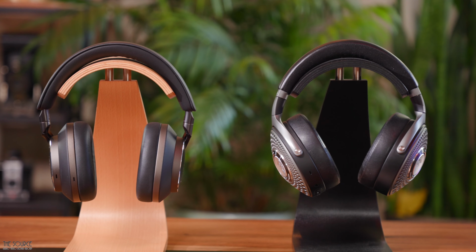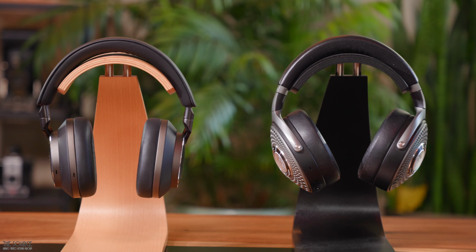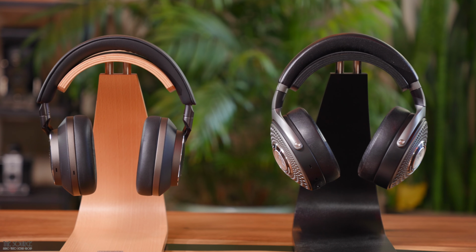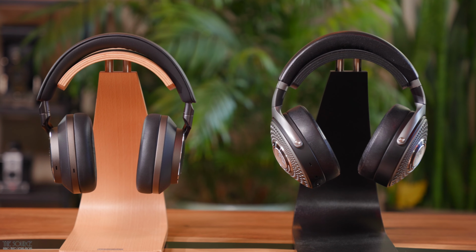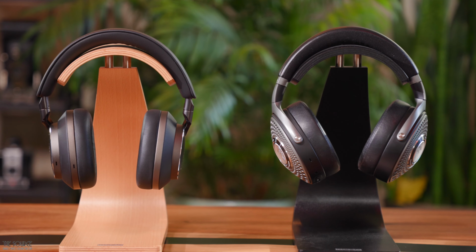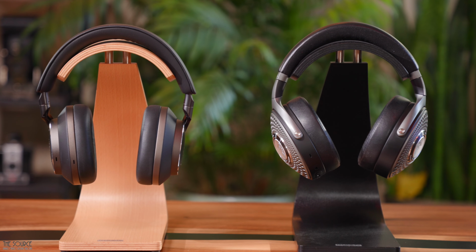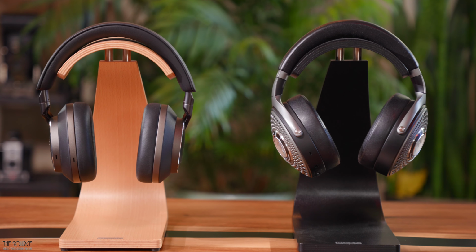I believe the Bathys has a slightly more neutral tuning than the Px8, with a more relaxed treble region, which was especially noticeable on Snarky Puppy's Lingus with the additional cymbal energy and splash the Px8 presented. In contrast to the Bathys, the Px8 possesses a bit more treble energy and sub-bass punch. Both headphones have good detail retrieval at their respective prices.